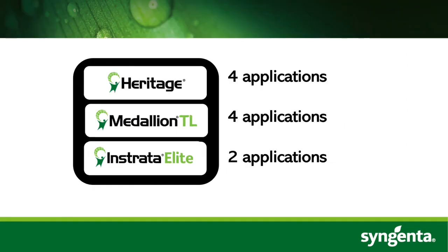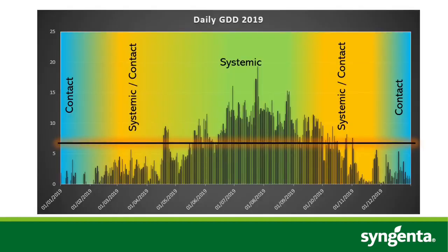But beyond purely the products, there's something else we need to think about here. There's the number of applications available on the label. So Heritage has 4 applications available. Medallion has 4 applications as well, but Strata Elite only has 2. And as we look more and more down the line and we look at more products that are going to come and join us, it's likely that there will be reduced numbers of applications available to us. So we need to think really carefully about how we get the best out of all the products available.